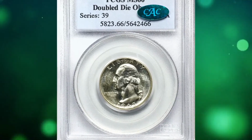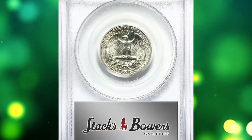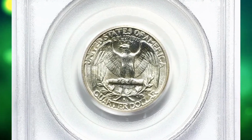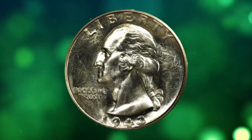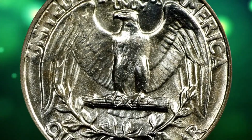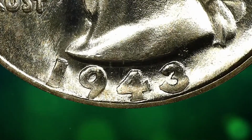Number 9, here is 1943 S Washington quarter with double die obverse, graded in MS66 condition by PCGS and approved by CAC. Intense frosted to semi-reflective luster greets the viewer from both sides of this bright and brilliant example. Striking detail is razor sharp throughout. The surface is impressively smooth in preservation.